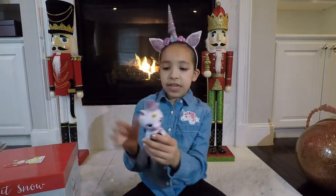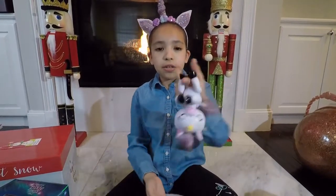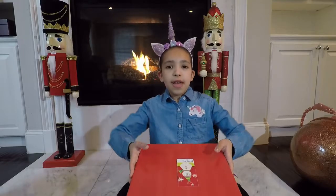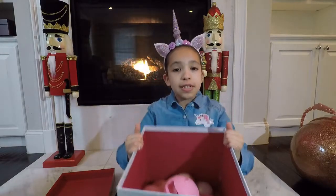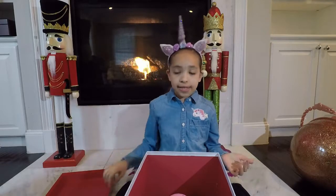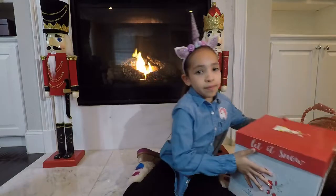Next, we have a Fingerling. It's a unicorn, and I love unicorns. And you could hang it upside down on your finger. Next, we have in this huge box a bunch of LOLs. There's Big Sisters, Little Sisters, and Pets that are amazing. I love them so much.